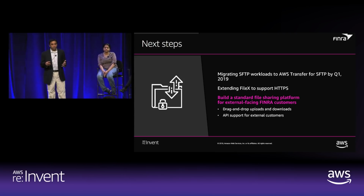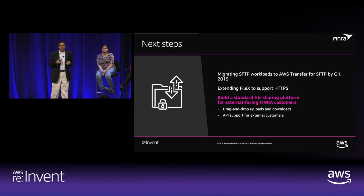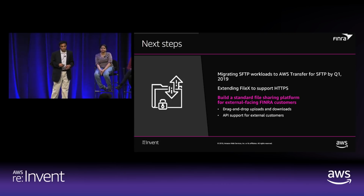These are some of the things that we are going to build on top of this platform, which on our FINRA side we call the FileX platform. That's what we are planning to do.